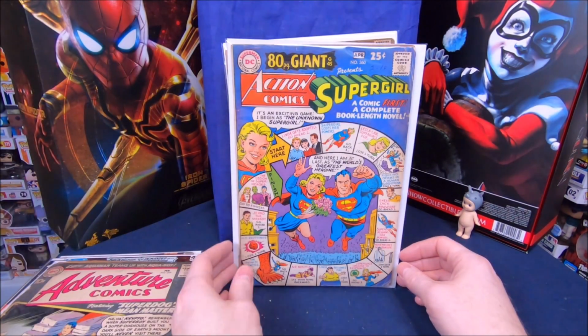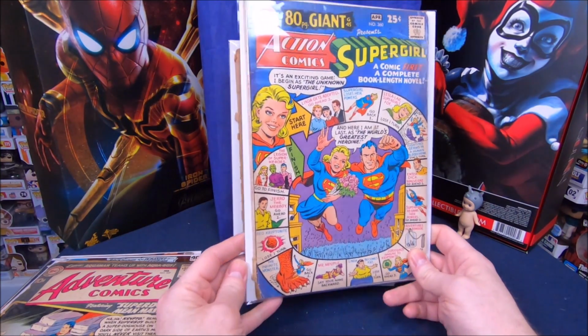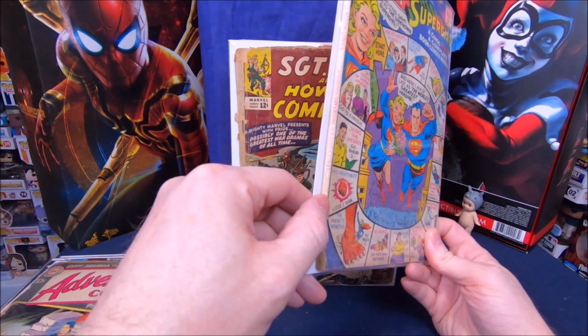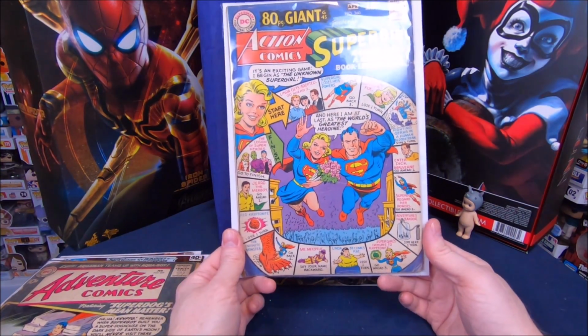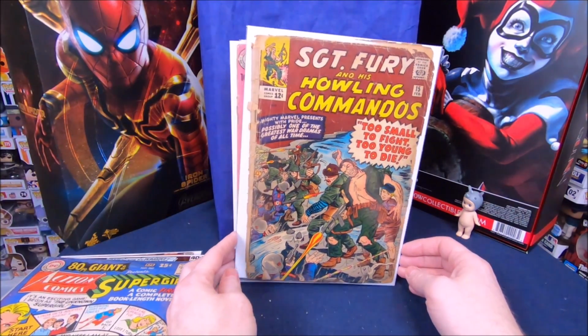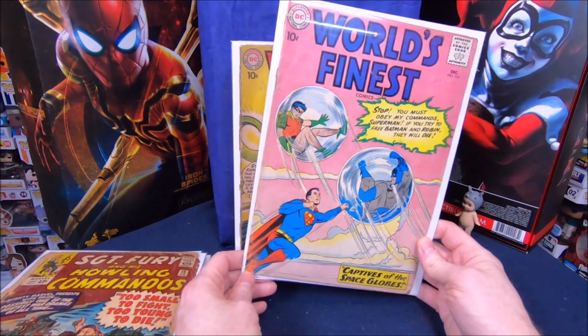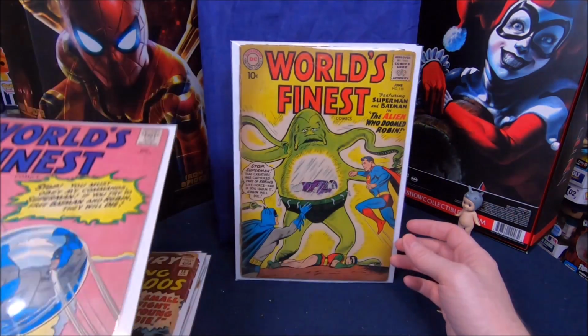Pretty cool. Action Comics number 360. It presents really well. Now, this edge right here is all torn up, but you cover that up, it looks almost like a very good. So that's actually pretty nice. Sergeant Fury number 15. World's Finest number 114. Getting some 10-cent DCs is really cool.